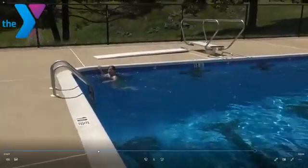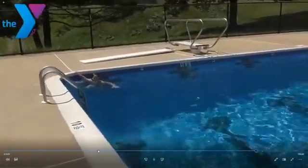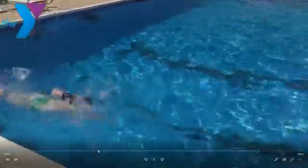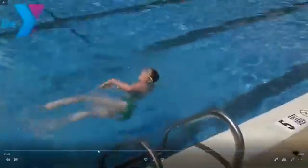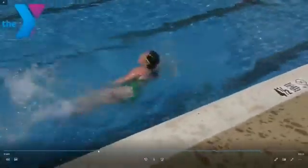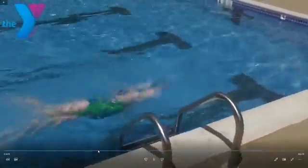All right, do you want to show us a little bit of front crawl, freestyle? Okay. And here's another acceptable form of a stroke. Again, always moving forward, not having to take breaks. So this is a really good example of being able to stay in the deep end.